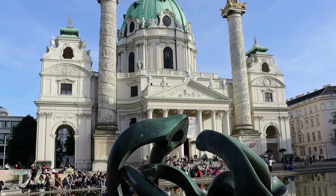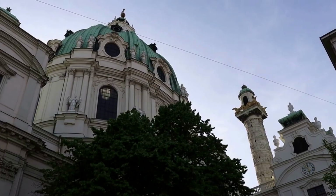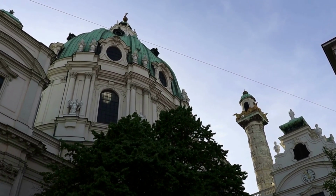Now, I was planning on going inside and visiting the Karlskirche, however it now costs 10 euros to get in, which I thought was a bit expensive. So I'll probably visit the next time I'm in Vienna.